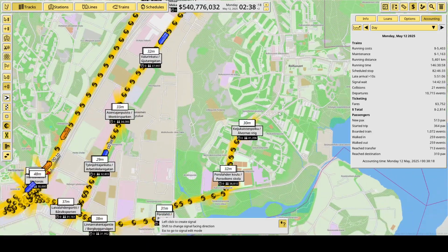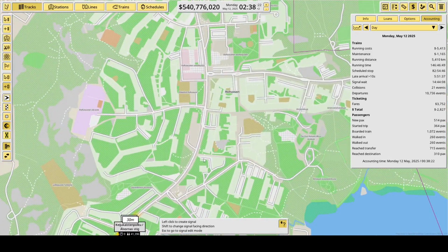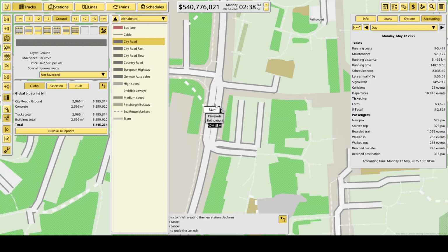Okay, the following stop is called, yes, what's it called indeed? It's Vuorenpeikontie. So this area is named after, what you call it, fairy tale animals. Vuorenpeikontie Bergtrollsvägen is located over here.